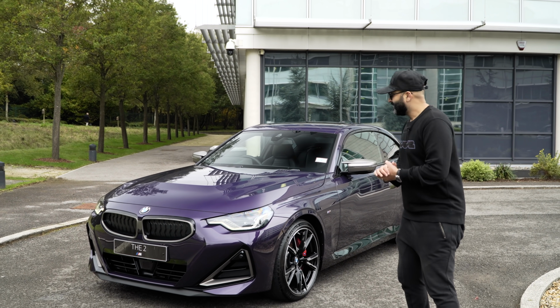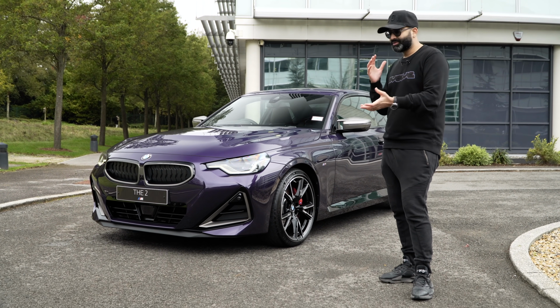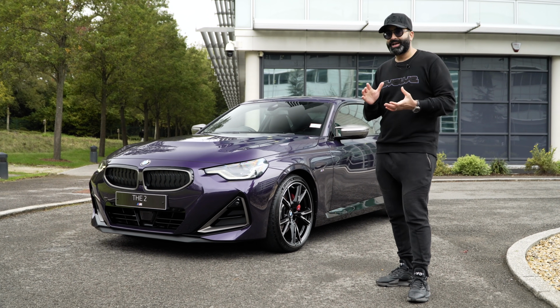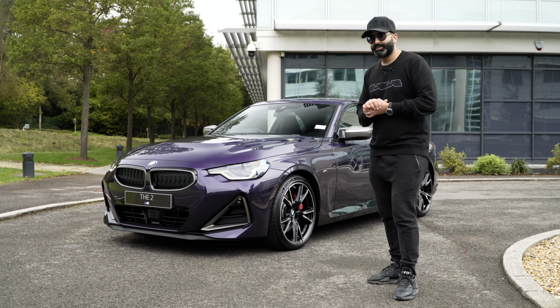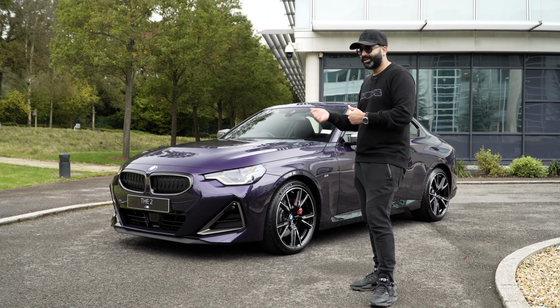This one is finished in Thunder Night Metallic, and I'm quite excited about this car. Design wise, it's caused a bit of controversy online, but I actually think in real life it looks a lot better than most of the press pictures are portraying, and that has been a theme for the last year with a lot of the BMW products. So let's start looking at the design of the car, then I can talk about the powertrain and then finish off with the interior.